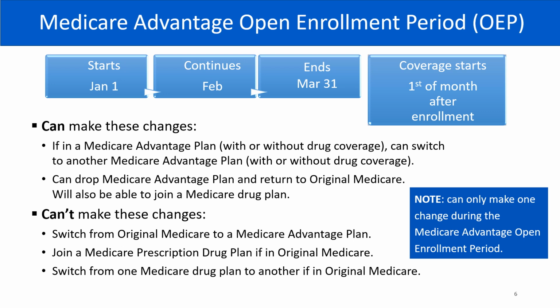This period is crucial because it allows beneficiaries to make a change when maybe they found out they didn't make such a great decision during the previous annual enrollment period. They might have a surprise in January when a drug isn't covered or a doctor isn't in the network. It's a great opportunity for you as an agent to step in and save the day and get them a plan that truly meets their needs.